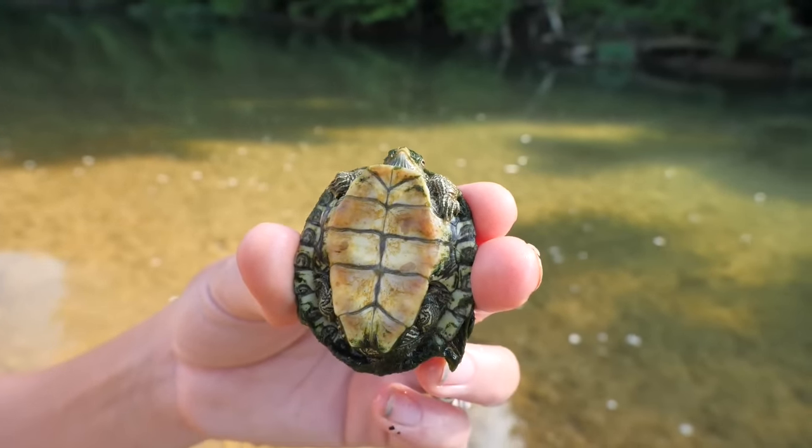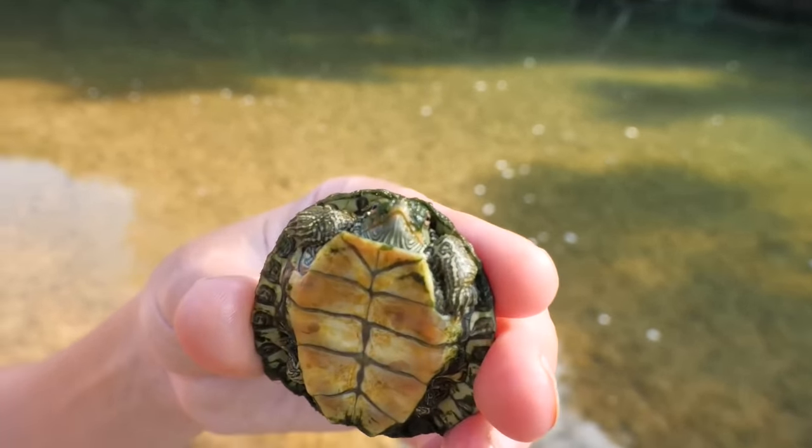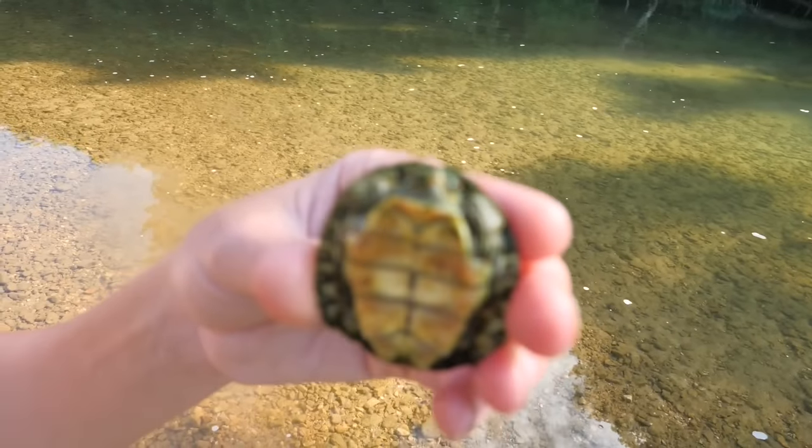They just have those little ridges. You know, some turtles have black spots on them. But he is just awesome. He's working it, too. He keeps peeping out. He's like, what's his camera?